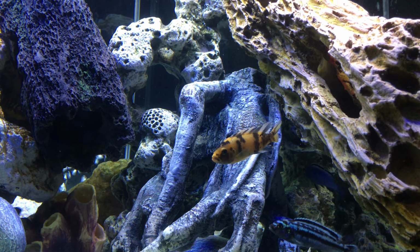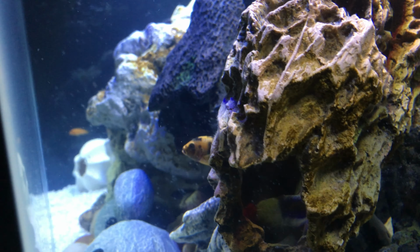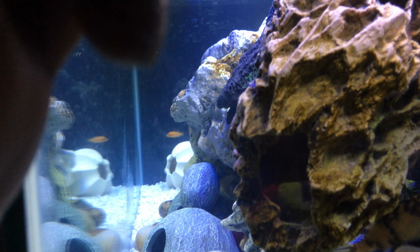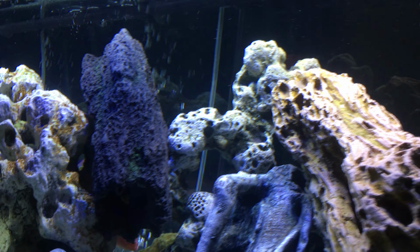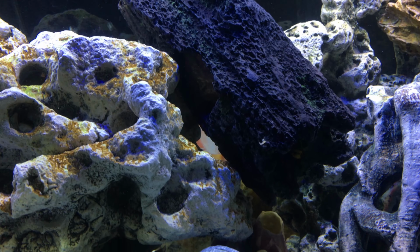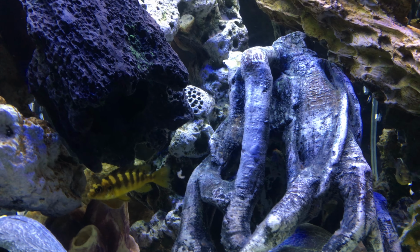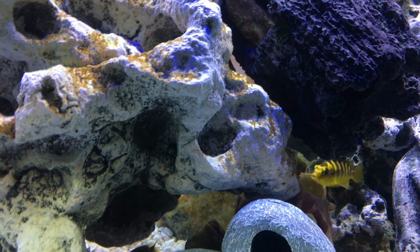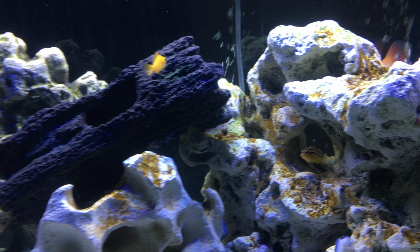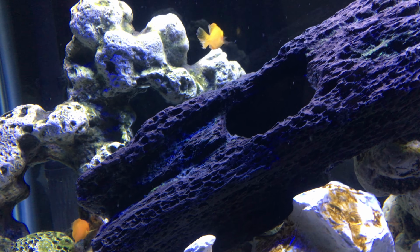Let's see who's over here. They're pretty much probably hiding out because this is normally the time that I turn off the brighter LED lamp and I turn on the blue light. You can see the peacock cichlid pretty well.